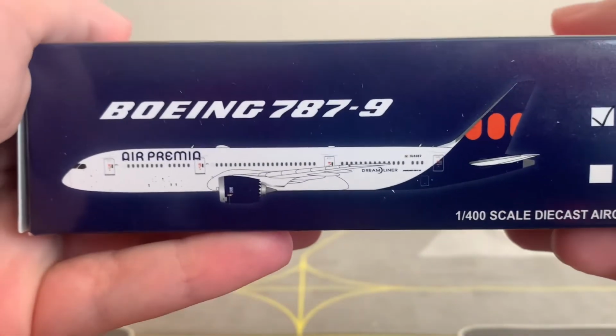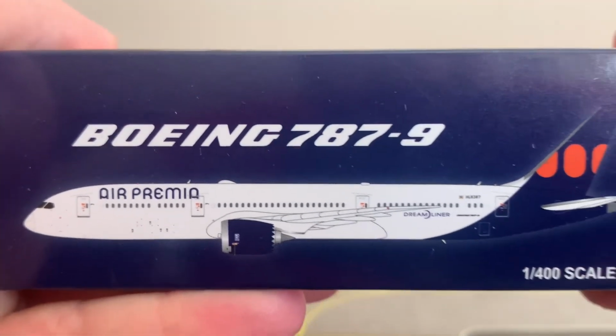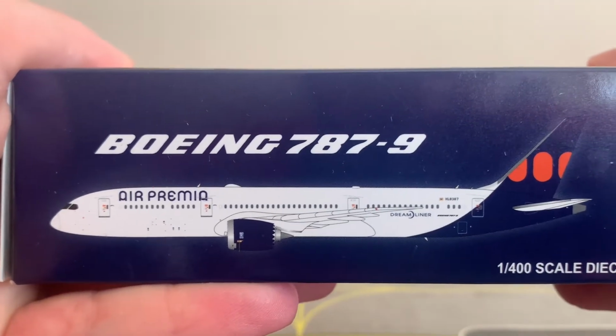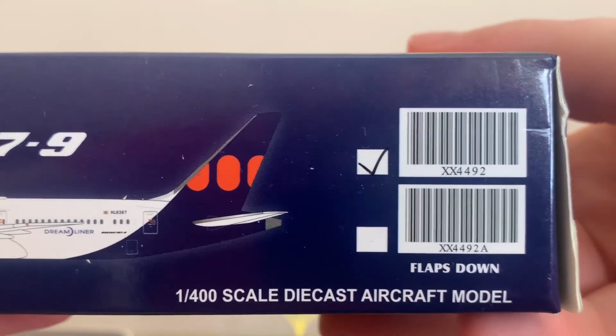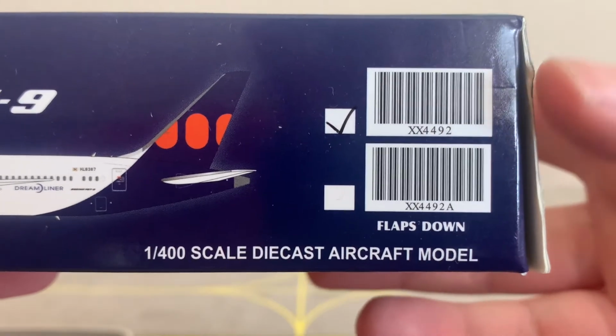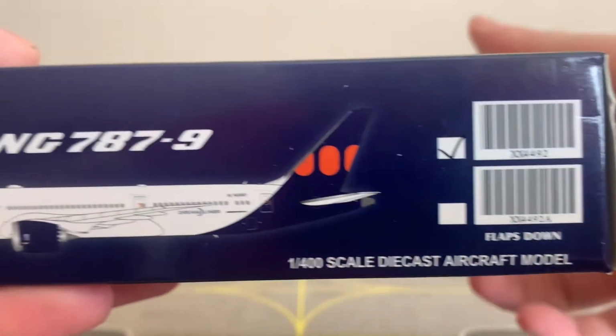On the bottom panel, we've got the Boeing 787-9 typeface in the Boeing font again. And here we have the actual aircraft, the 2D rendering of the aircraft, pretty interesting livery. And here we have the two barcodes, the top one for the flaps up version and the bottom one for the flaps down. Of course, this one is the flaps up. And here we have the scale again.